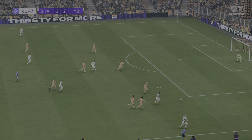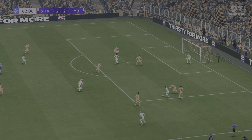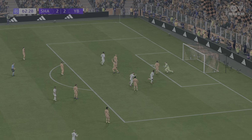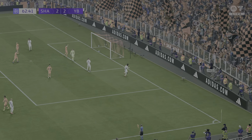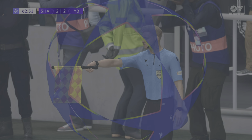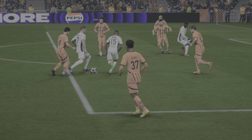Still level, but this attack could see that changing. That's a lovely cut inside. And it's in! Oh, no, it won't count for anything. Oh, how close was that? You've got to feel for him. It's a composed finish as well.